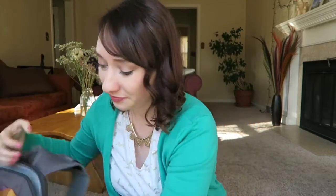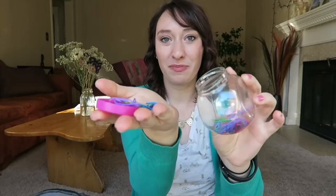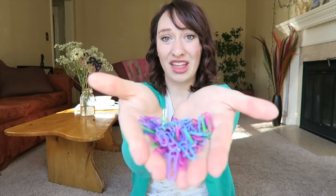Now we're gonna open the second pocket here. I have a snack in case I get hungry. Good crunchy snack. I have a thing of paper clips that exploded. More paper clips. A lot more paper clips. Okay, that's all for that pocket.